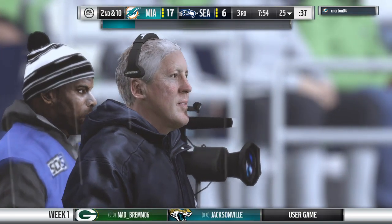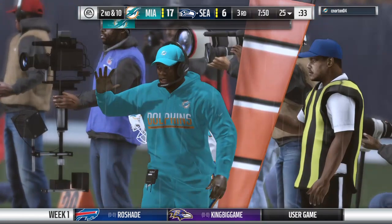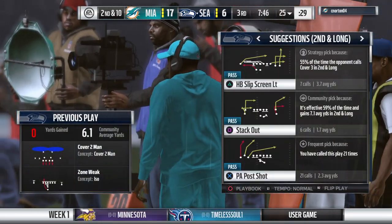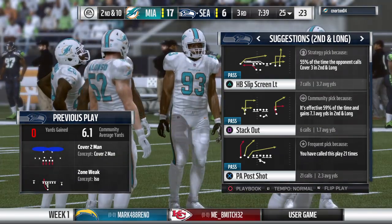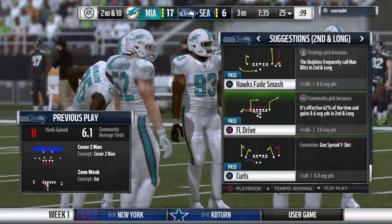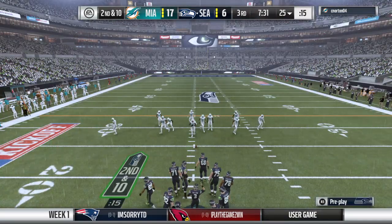And we often talk about teams scripting plays to start a game. A lot of them script to start the second half, too. And they're scripting something that they expect to get them into the end zone and back into this game. We'll see if that script is a good one for them. 10 yards still left on second down.